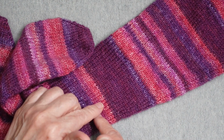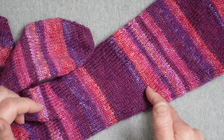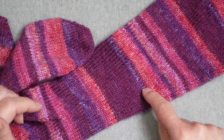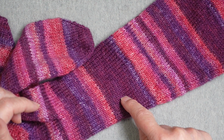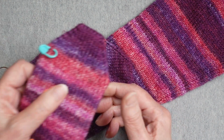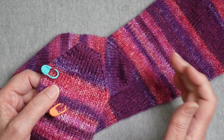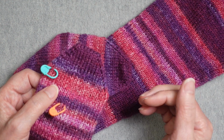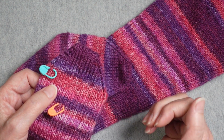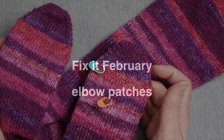So what I was able to do was wind off until I found this particular point in the colorway, and then measure back 5.5 yards in order to find the starting point to cast on for the second toe. And I just happened to get lucky with my estimates, and it worked out well enough that these are going to match pretty well.